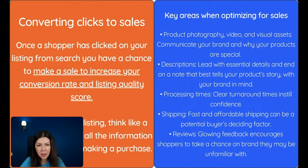The next area, which is really important, is description. One more chance to tell what is so special about your product. Processing times: clear turnaround times instill confidence. Shipping: fast and affordable shipping can be a potential buyer's deciding factor. Reviews, again, glowing feedback encourages shoppers to take a chance on a brand that they may be unfamiliar with. So if it's a first-time buyer, for sure reviews will be so much more important for this shopper.